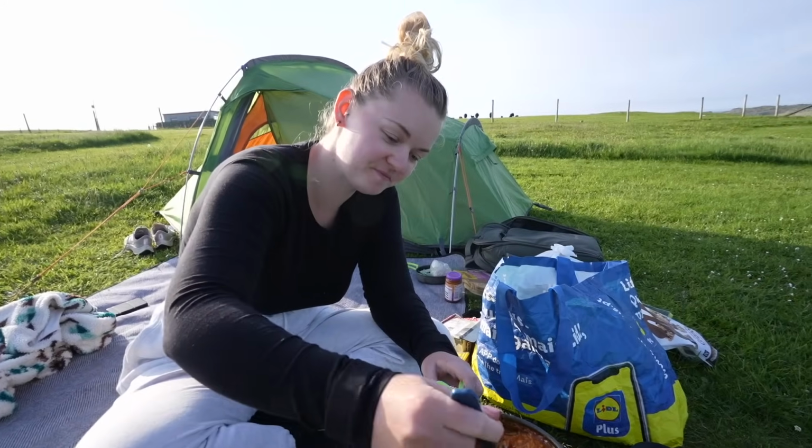Oh, I tell you guys, that really doesn't look like much. It's funny how camping meals just always look like a big pot of sludge, but I'm so hungry after that cycle. That looks amazing. Absolutely amazing. Good. What is it we're having?